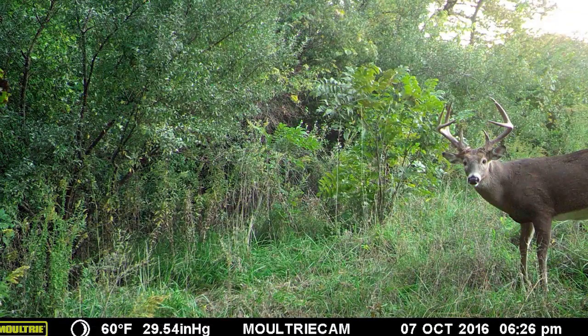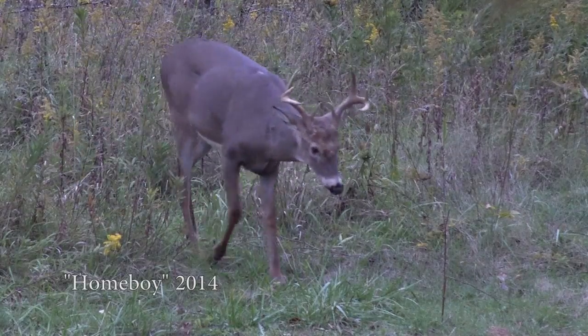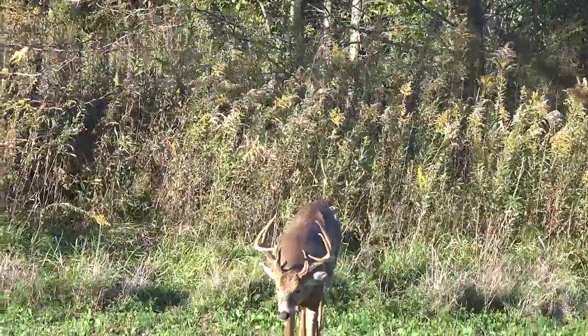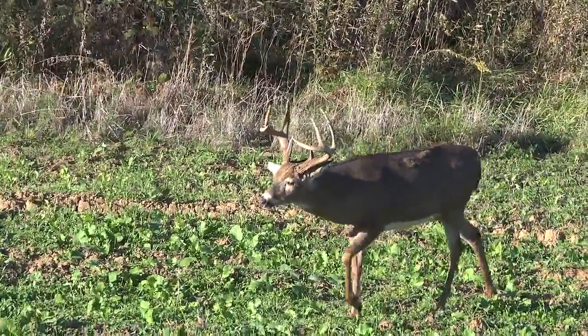So one of the farms that I've got permission to hunt, we've got a deer. He's a 4-year-old, and that's our management goal on this farm, a 4-year-old deer or older to kill. We call him Homeboy. He's been there every year since I've hunted it. We've got footage of him as a 2-year-old, trail cam pictures and sheds, and we know the deer really well. He's frequenting the same food plot that I killed my deer in 2014 in early October.